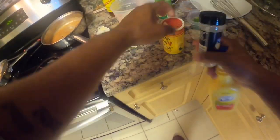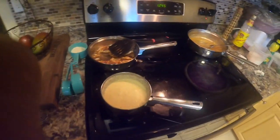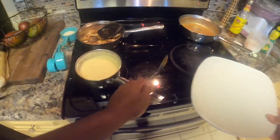And I got my garnishes here. We're going to take our crostinis out because they are done. Make sure we get our little holder here. We're going to put up all our ingredients. Cheese goes in there as well. All right, now it's time to plate it, guys. So we're going to go ahead and plate this for you guys.